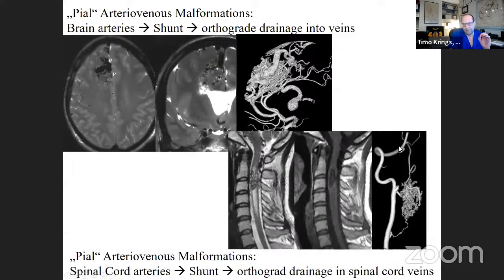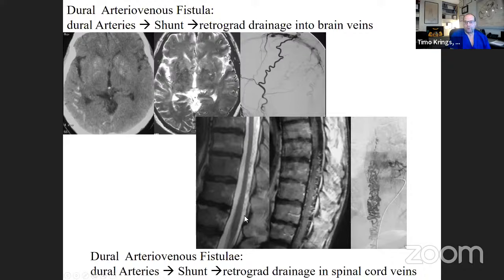If you have a vascular malformation that is supplied by an artery that would normally supply the cord, then you have a pial arteriovenous malformation. As compared to those vascular malformations in the spine that are fed by arteries that would normally supply the dura or the nerve root, then you have a dural arteriovenous fistula with retrograde drainage towards spinal cord veins, thereby leading to venous congestion of the cord, similar to the congestion of the brain that you can have in dural arteriovenous fistula of the brain that have cortical venous reflux.